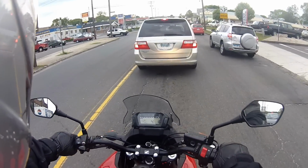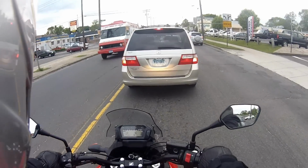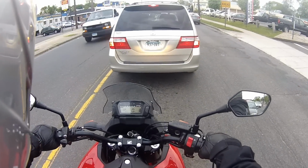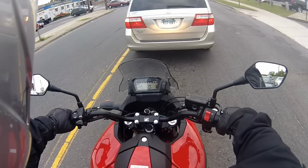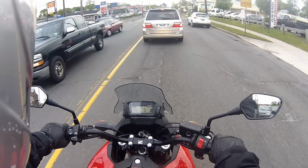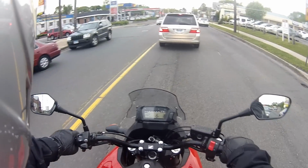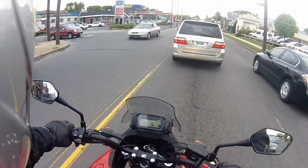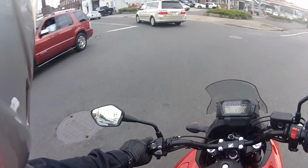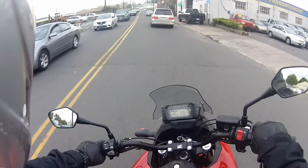This is pretty much what I deal with constantly. And then being in my pickup, I get too aggravated. Everything seems better when you're sitting on a bike. Wow, she purrs at very low RPMs.